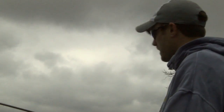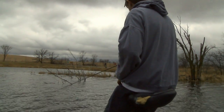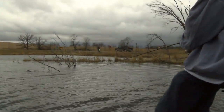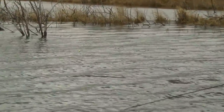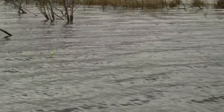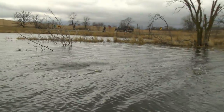The easiest way to work these is, I got a little wood pile up here. I'll toss it right up next to the wood and just let it sink for a second. Then after a second or two, I'll give it a little pop and let it sit for a second. A little pop, let it sit. What that does is that tube's going to rise and fall. Every time you pop it, that tube will hop up 2, 3, 4 inches, then it slowly falls back down. When it's falling back down, that's when those crappies are going to come up and eat it. Oh, there, got him. Just like that.